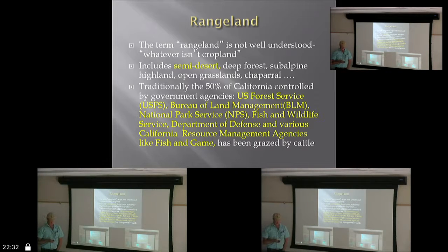And I think the key for us to understand is that a lot of it, 50% of it, is controlled by government agencies in California. Very unusual across the world to have that much government land. And so we start looking at Bureau of Land Management, National Park Service, Fish and Wildlife Service. On our field trip, we will be visiting a grazing allotment on rangeland in National Park Service land. We normally think of National Park Service as being very one-dimensional. It's all about habitat conservation and protection and wild animals and all that.